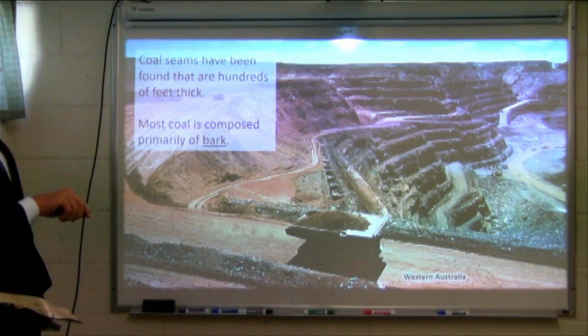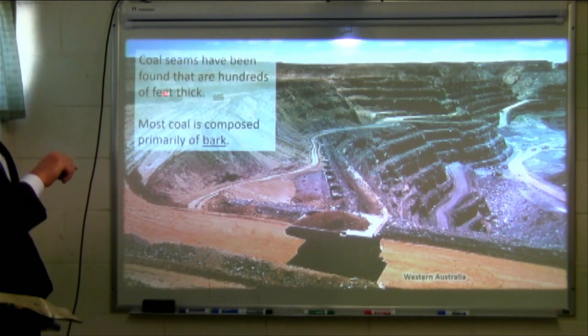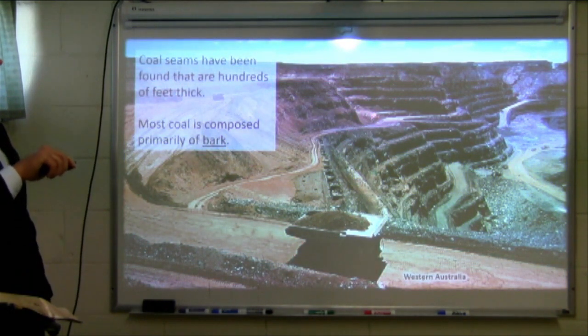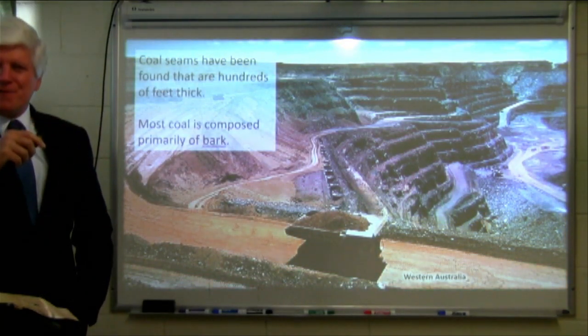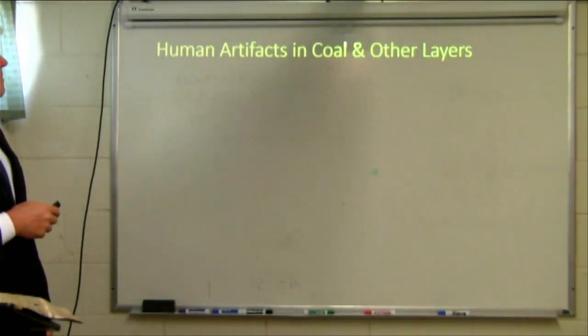This is in Western Australia, for instance. Coal seams have been found that are hundreds of feet thick. Most coal is composed primarily of bark. Again, I'm not an expert in this area of Australia, but it doesn't look like I see a bunch of trees growing here. Again, how did that happen? The flood is the best explanation of something like that.